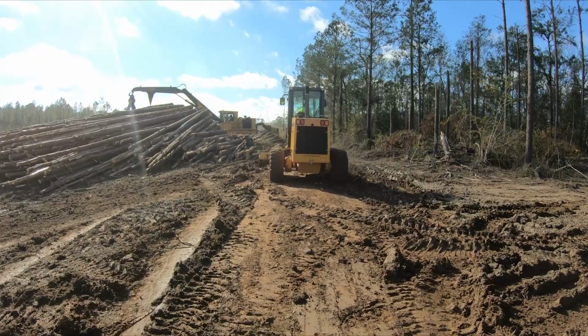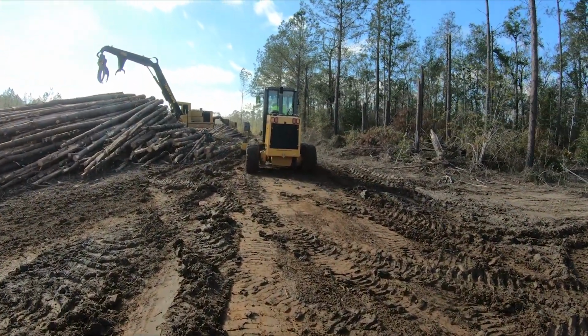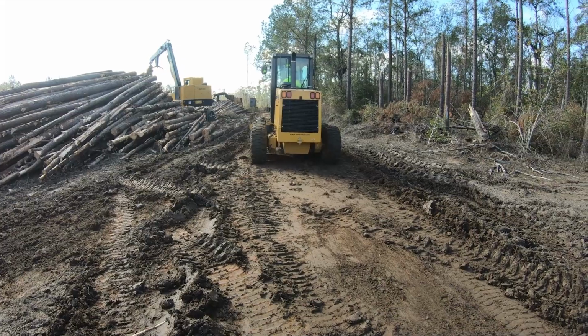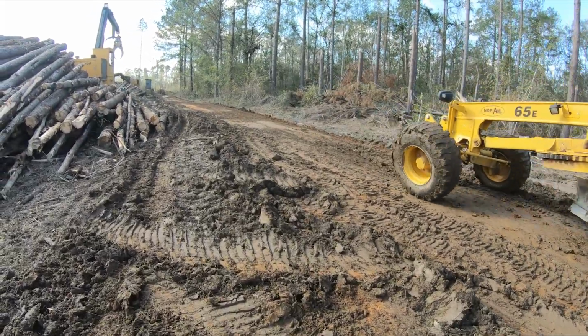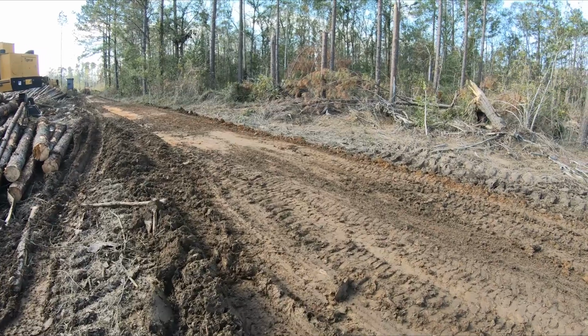This here, we need a little bit bigger grader, something a little more ass behind it. But this thing here, I mean, it does good. Y'all can see it's hard ground here. It's just slick, god awful slick. I mean, y'all can see up here, there's good dirt underneath there.